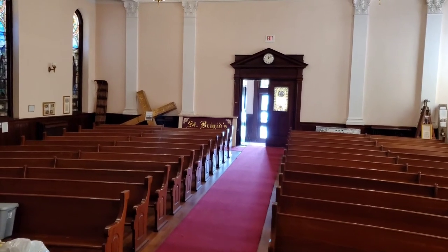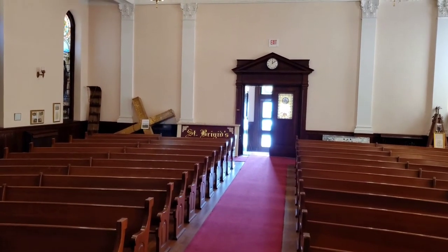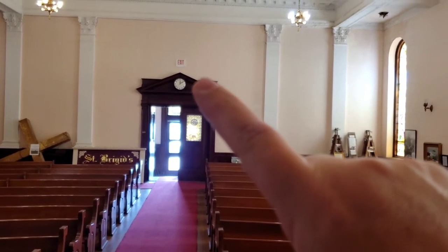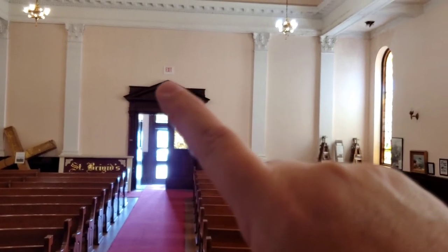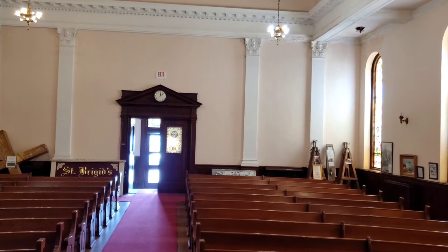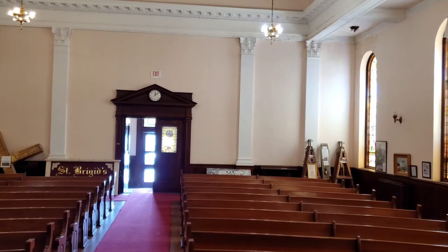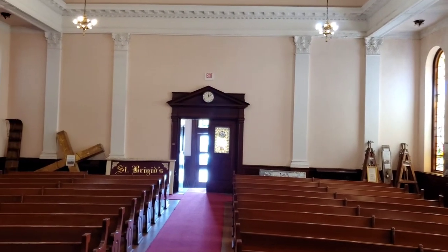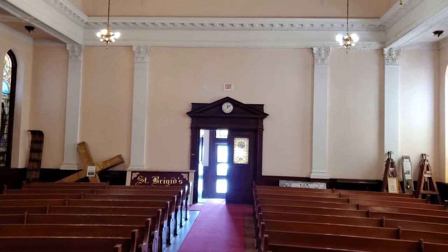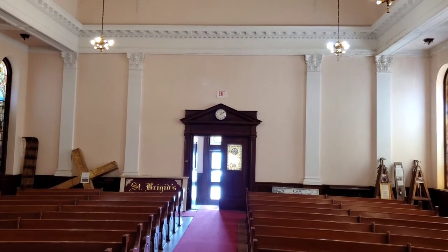But anyways, so here we go. He told me that the original organist actually sat up here, up by that exit sign. And it was actually in that little lobby where I initially walked in. That's where the original organist sat. So, yeah.